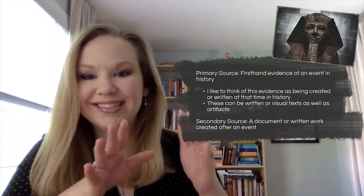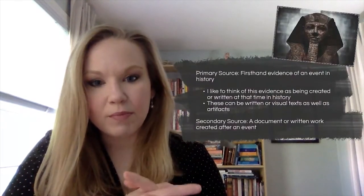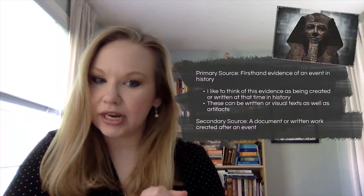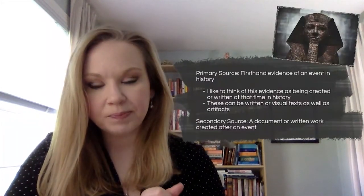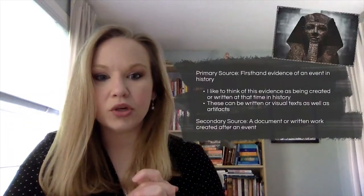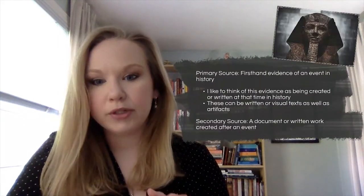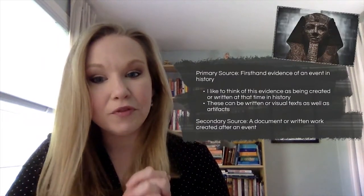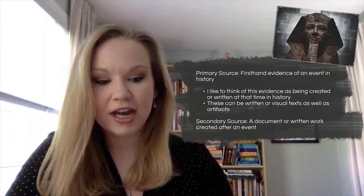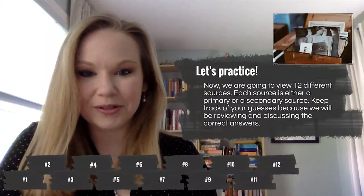And so we have to remember that it's still about the person that took part in that event, but it's written years later. Also, we need to remember that primary sources can be written or visual text, as well as artifacts. Now, on the other hand, a secondary source is a document or a written work created after an event, and it's typically through research. So now that we've reviewed, let's take a look at some different primary and secondary sources, and we're going to practice to see what we learned.